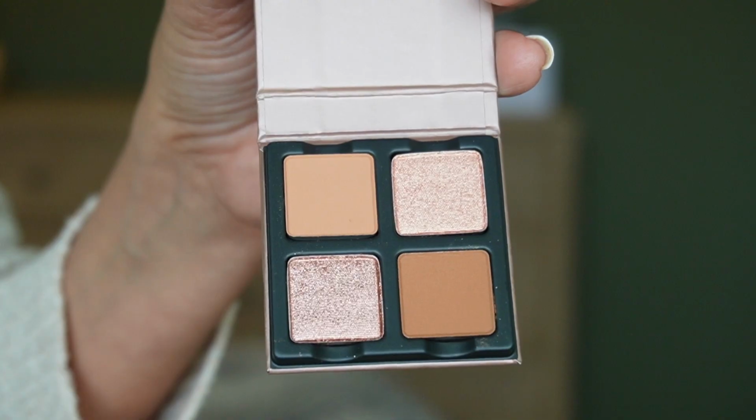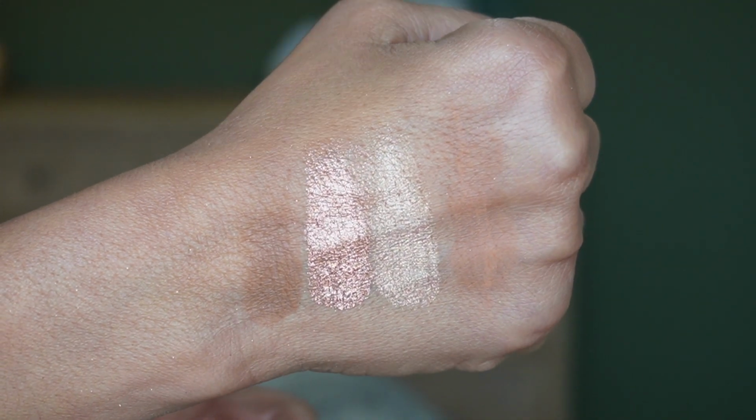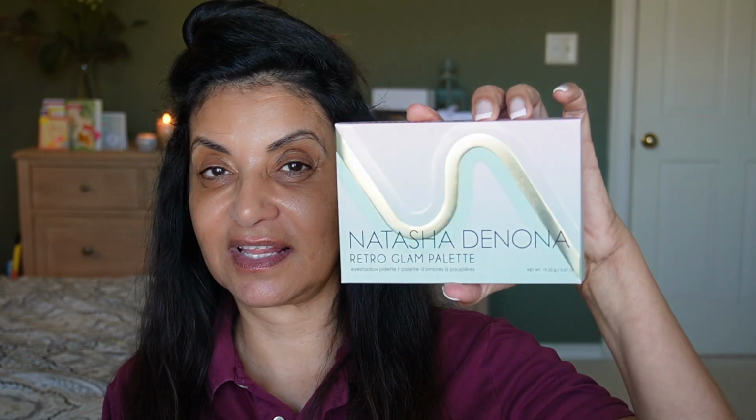Do like the colors in here. I'll put some swatches up here, and I also played with it, and I'll put a little video of what I did with this palette. Really do like this palette. It's very pretty. And the Viseart formula, very nice. But the main palette that I'll be using is this one by Natasha Denona, the Retro Glam palette.